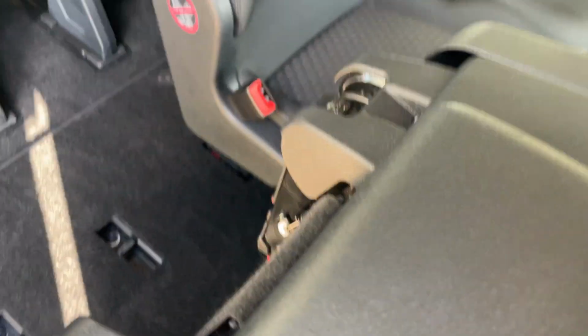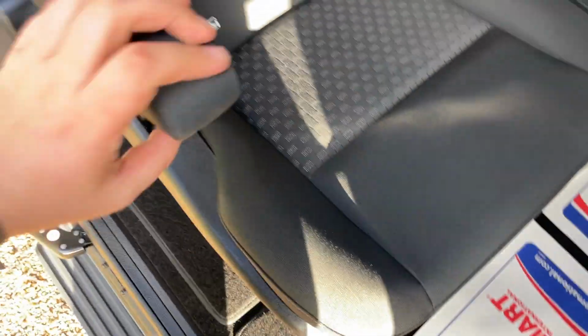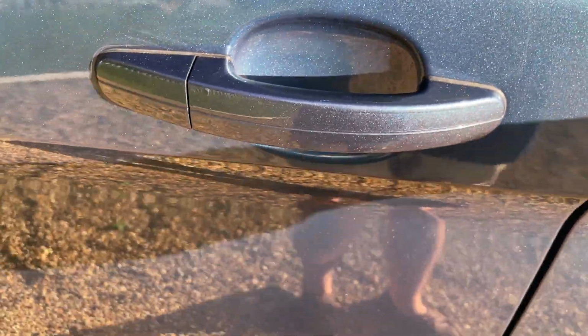Okay, let's do it with one hand. Like so. Leave in the right position. That one comes up, so using a bit of elbow grease there. You can do it with one hand. Nice little armrest there to keep your arm nicely rested. That's all she wrote in the rear. Fantastic. You'll be very comfortable in there on a long journey.